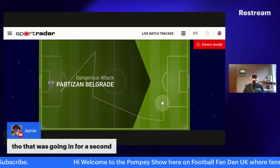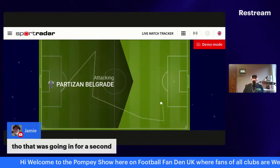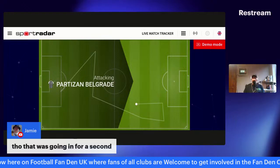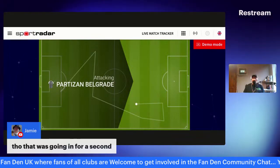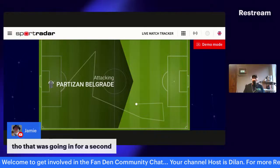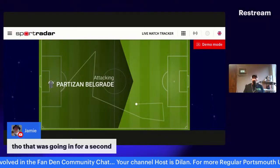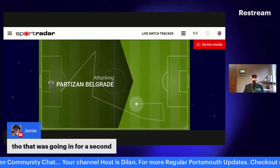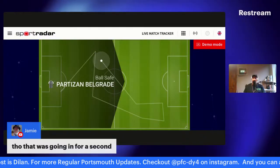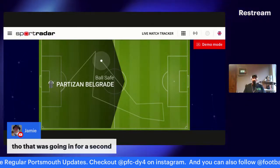Now Hibs trying to get on the attack. Partizan pressing to try and win it back there. Hibs managing to retain it. Quickly playing it out wide on this near side. Ball played forward as now Hibs charging down this near side. Partizan just managing to intercept it there as it's knocked forward, but Hibs not giving it up, and Hibs win it back there. Now crossing it into the middle, and Partizan just head it back to the goalkeeper.